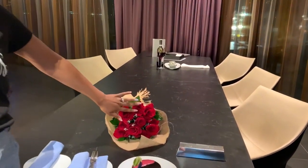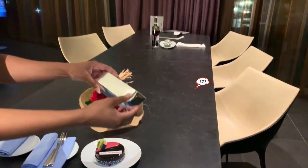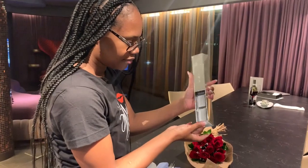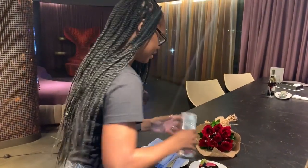And of course it's our honeymoon, so as welcome gifts they gave us this chocolate cake. We have the roses, you know guys, I had a rose bouquet for the wedding and I'm obsessed with roses at this point. And then there's something here, not sure, maybe it's a chocolate, it smells like a chocolate. It says Credit Suisse 100 grams of fine gold, so maybe we'll eat that, maybe we won't.